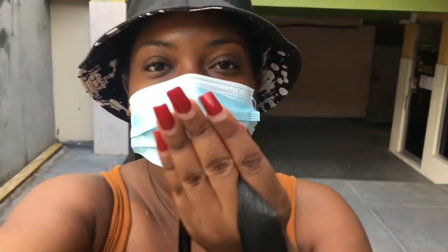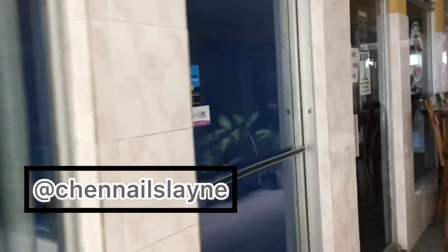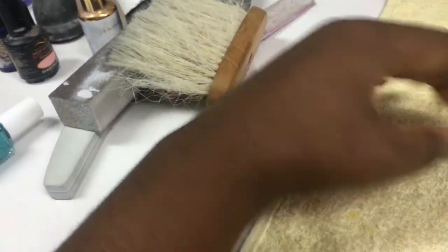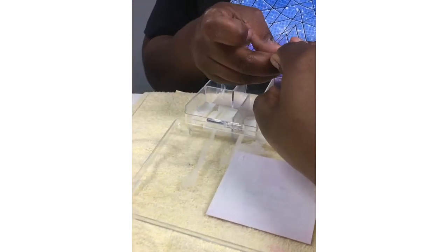Hey guys, so I'm getting my nails done now. This is what they're looking like. So let's go get our nails done. Okay, period. We'll be right back.